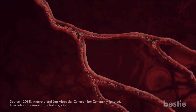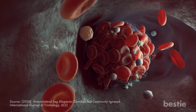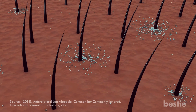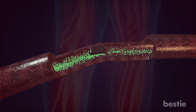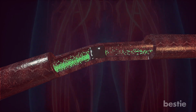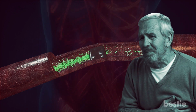Your blood is responsible for supplying nutrients and oxygen throughout your body, and when there's restricted blood flow to your legs, your hair follicles fall short of these vitals, affecting your hair growth. Peripheral artery disease is dangerous and requires immediate attention. If one of your arteries is partially blocked, then there's a fair chance other arteries could be blocked too. Blockages occur due to the buildup of plaque deposits in your blood vessels and can lead to heart attacks and stroke.